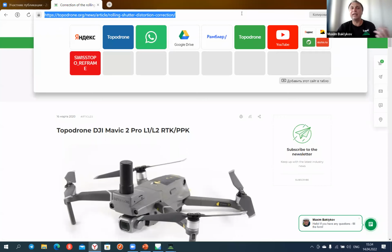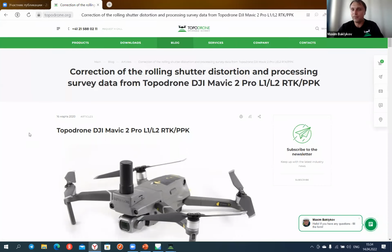Maxim, could you send the link about the rolling shutter distortion camera? Yeah, not a problem. I will send the link to the chat.